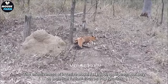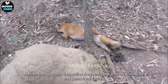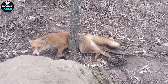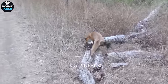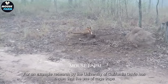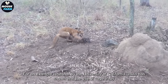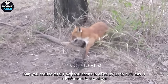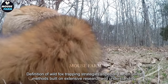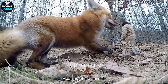The effectiveness of invasive wild fox trapping depends not only on technical factors such as trap location, trap type, and inspection frequency, but also on ecological and behavioral factors of wild foxes. For example, research by the University of California, Davis has shown that the use of cage traps can reduce feral fox populations in cities by up to 70%. This is a testament to the effectiveness of wild fox trapping strategies, especially when using methods built on extensive research and understanding of the animals.